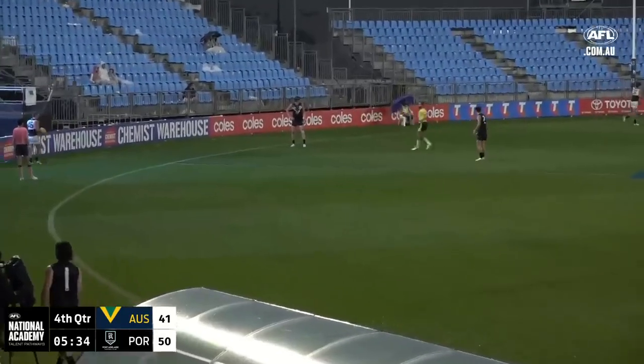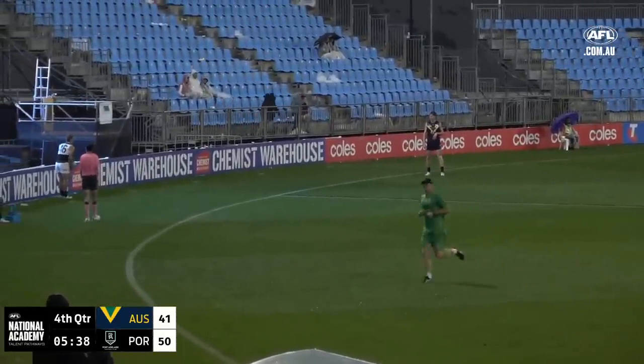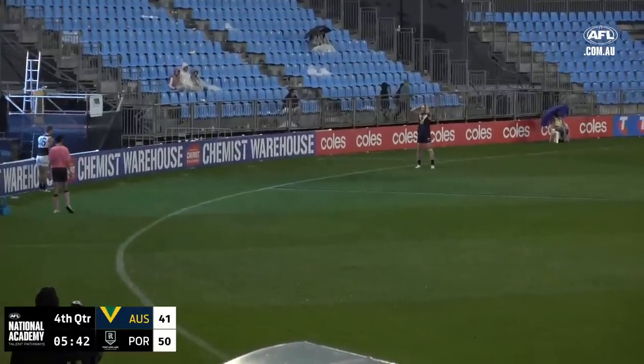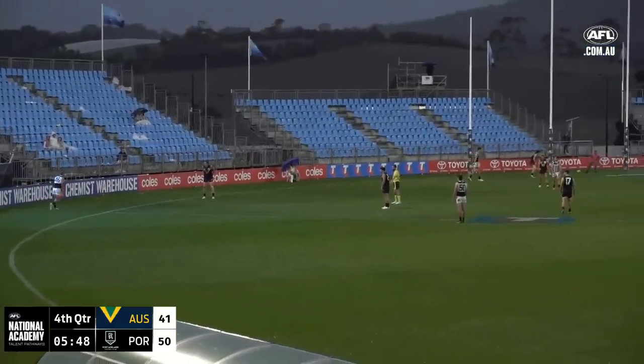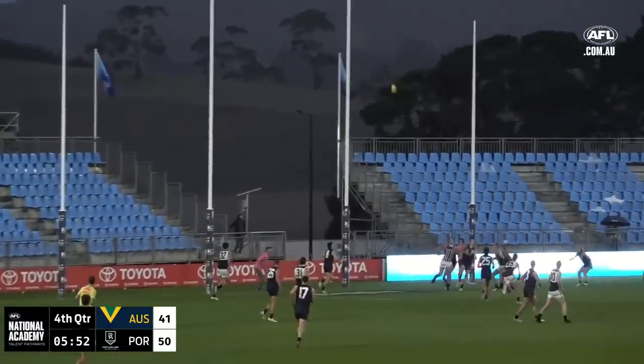Some effort from here in the wet. The wind out there has died down a little bit as well. It's been blustery here today. I don't think it's as strong as it has been at other stages.